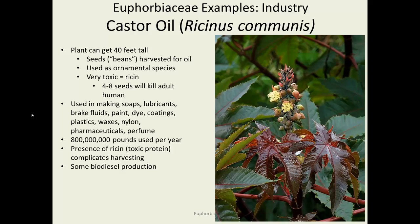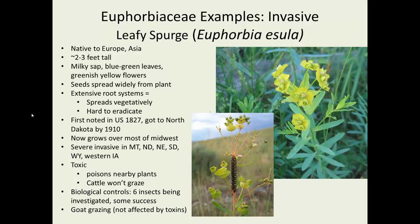Now for the downside of the spurge family. There's numerous spurges around the world that are quite invasive, and here in the Midwest and out west we have leafy spurge, Euphorbiaceae, that came over. It's native to Europe and Russia. It was accidentally brought in with hay that was brought with animals when people were first settling the United States.